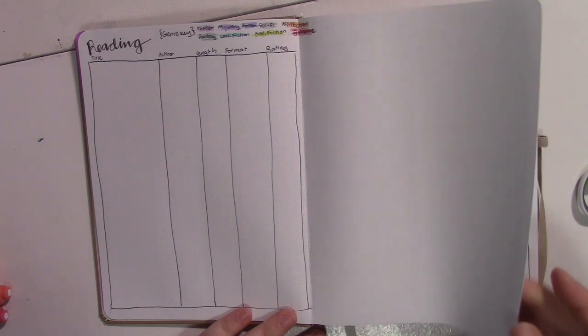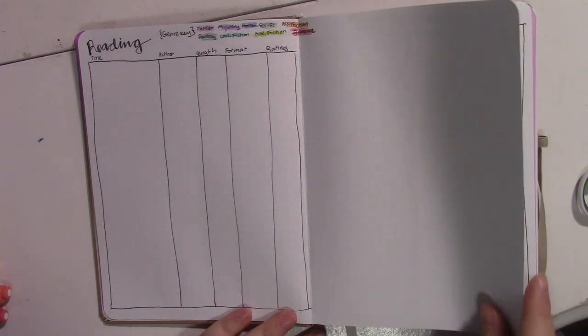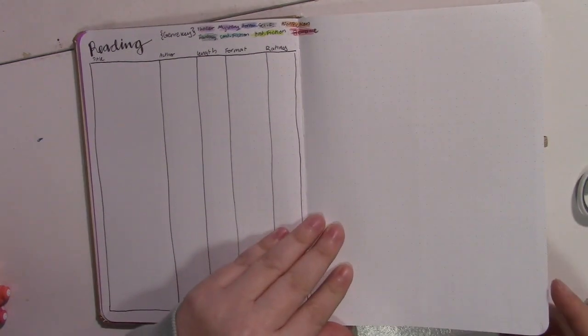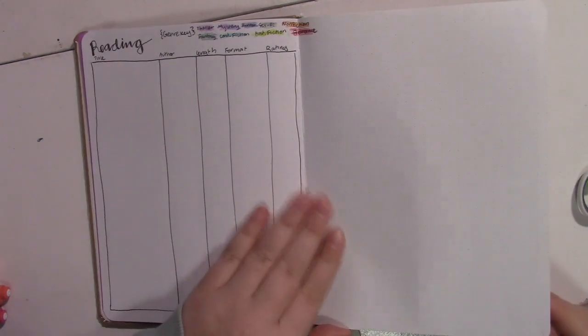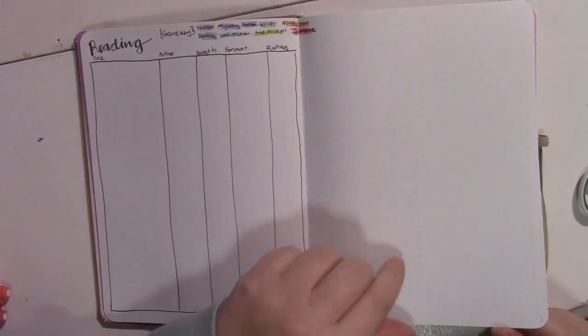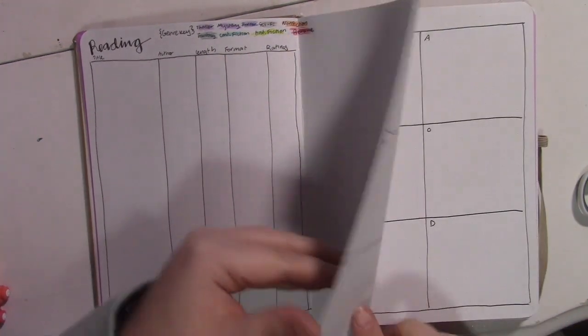Last year I ended up having to add some inserted pages into my reading tracker, which if I have to do that again, that'll be totally fine, but I tried to space it out a little bit more this year, as well as adding my genre key up top.